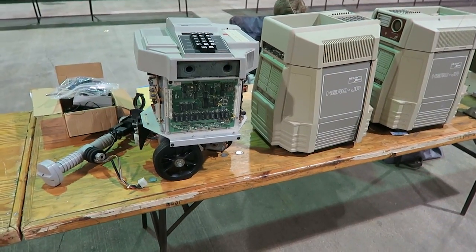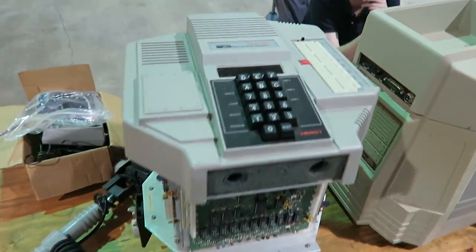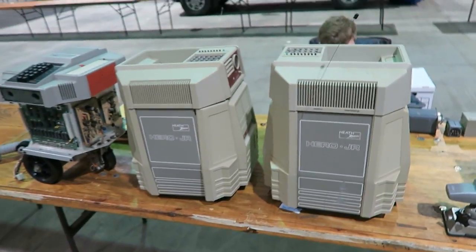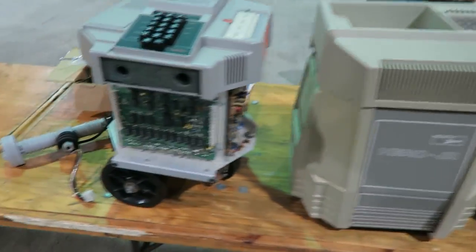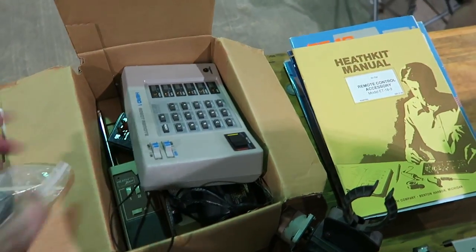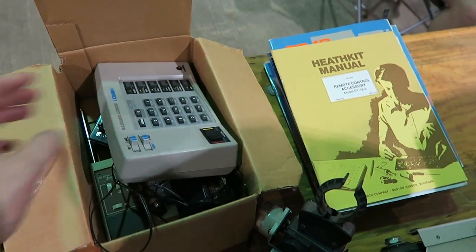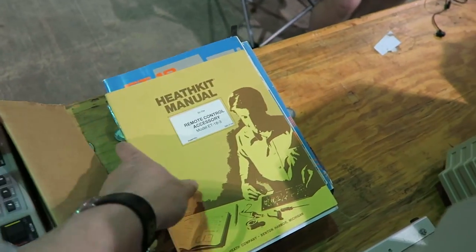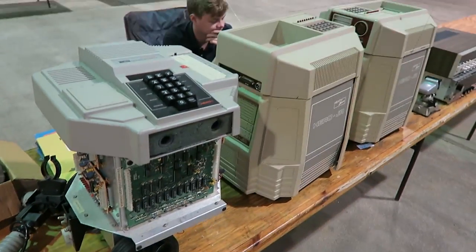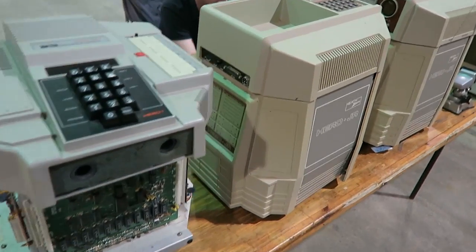Okay, it keeps getting crazy. I just bought a Heathkit Hero 1 and 2 Hero Juniors, which are early educational robots, along with the articulating arm and a bunch of remote controls. This stuff is just impossible to find. The original manuals, crazy. Picked all those up for $100.